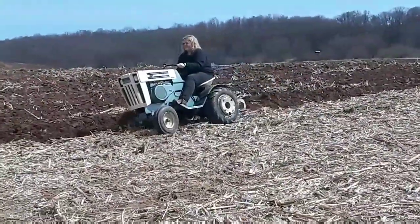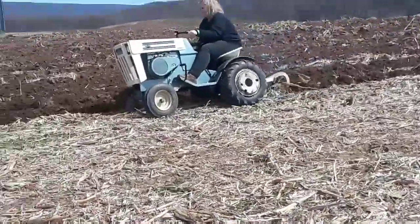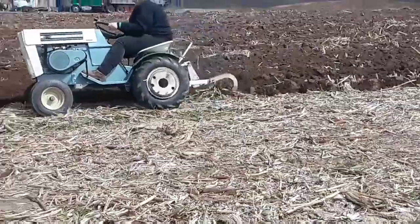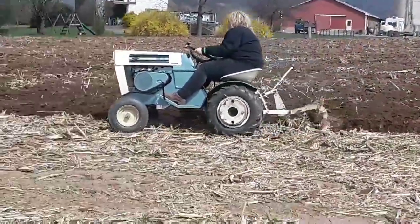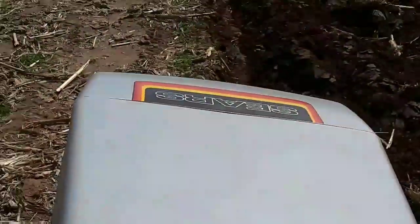Look at her go. Just out for a Sunday drive. I can't believe she ain't getting clogged up. Oh, back to work.